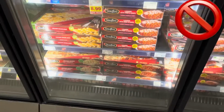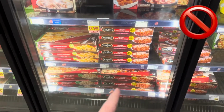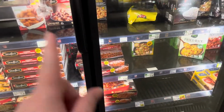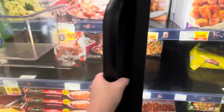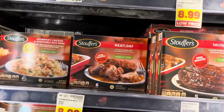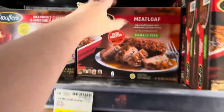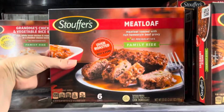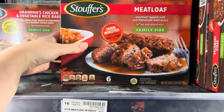Let's venture down this aisle, shall we? Let's see what we can find. Come on, grab a jacket. All right, off the bat, lasagnas or enchiladas or whatever casserole, right? So what's in here? Here's a chicken and broccoli something. Meatloaf. This little teeny tiny meatloaf that they claim is family size. Yeah, right.